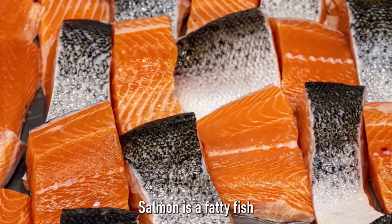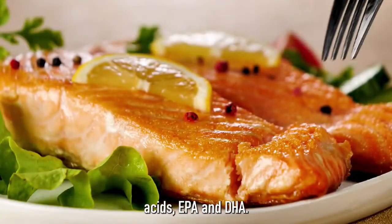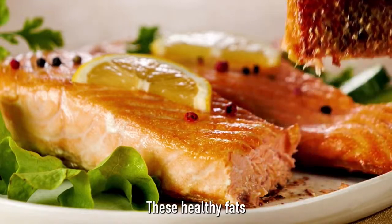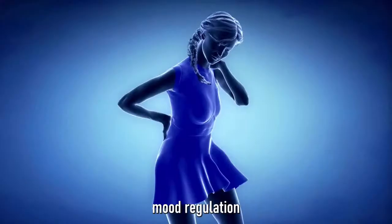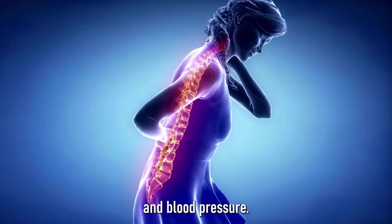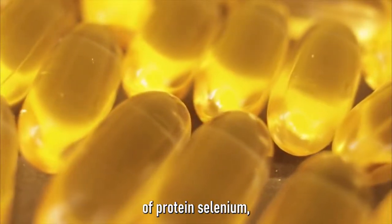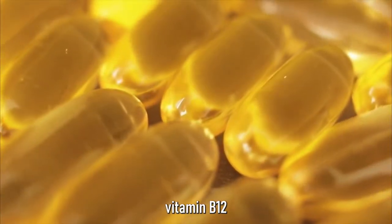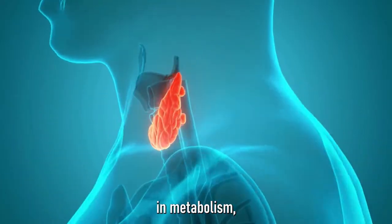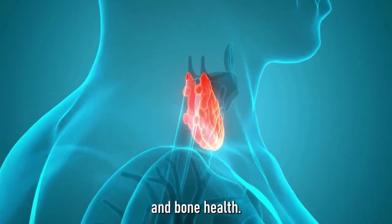8. Salmon. Salmon is a fatty fish that provides an abundant source of omega-3 fatty acids, EPA and DHA. These healthy fats are crucial for brain health, mood regulation, and reducing inflammation, triglycerides, and blood pressure. Salmon is also an excellent source of protein, selenium, vitamin B12, and vitamin D, all of which play important roles in metabolism, thyroid function, nerve function, and bone health.